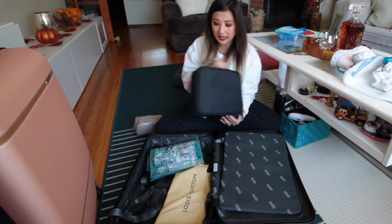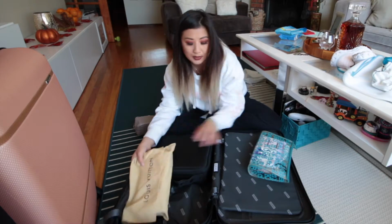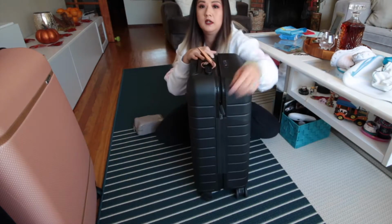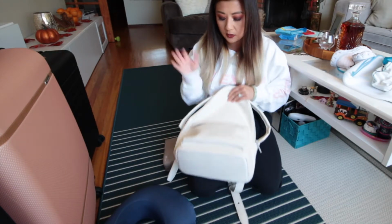And of course, my makeup case, I need to take this with me. I will have a heart attack if I lose it, so that is going with me on the plane. And that's it. So this is my backpack I like to take with me on the airplane. I use this a lot.